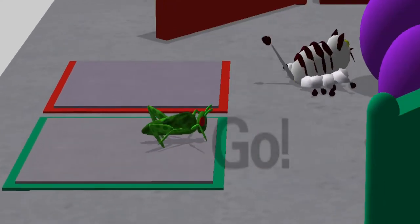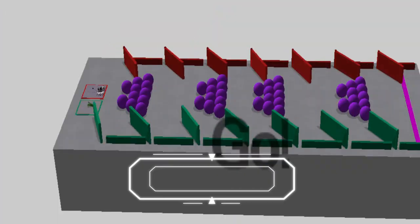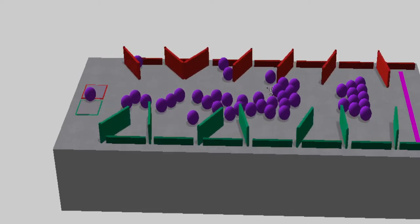3, 2, 1, go. And they're off, and Yanghu is making short work of the marbles, flying through this course in a few seconds. Diddle-Iddle, on the other hand, is still at the start. Great win for Yanghu.